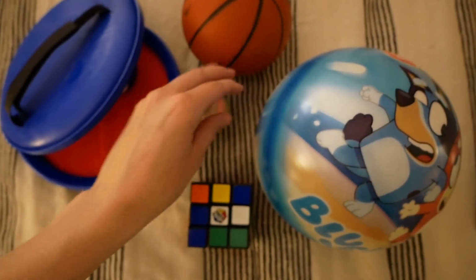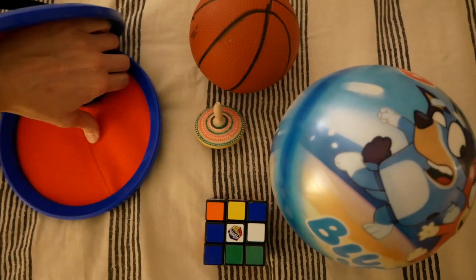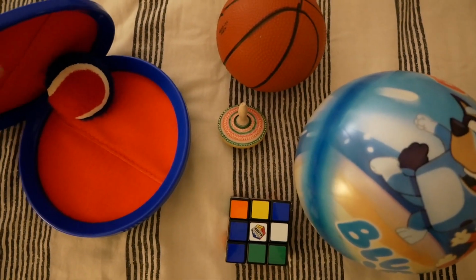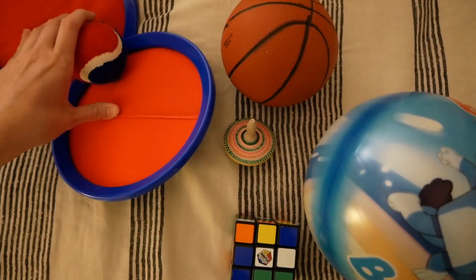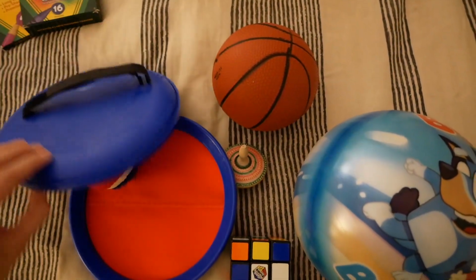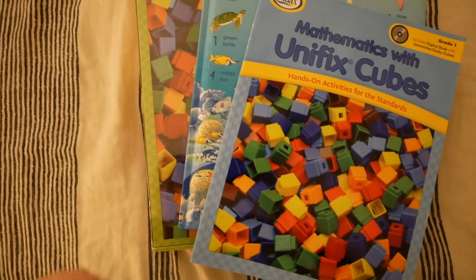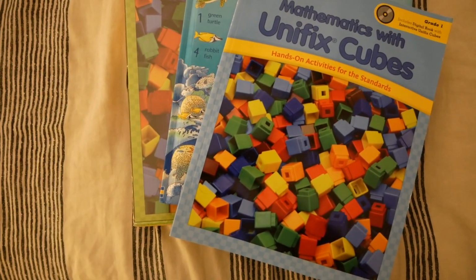So got that. And then the last thing is one of those little fun Velcro ball and paddle sets, and the kids have already been playing with this and loving it. All right, and the last stop was another $5 stop. There were a lot of $5 stops on this trip.